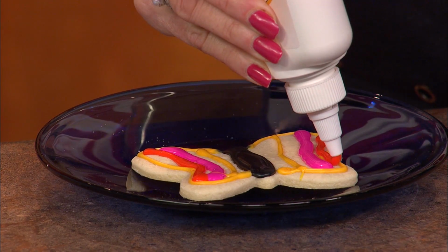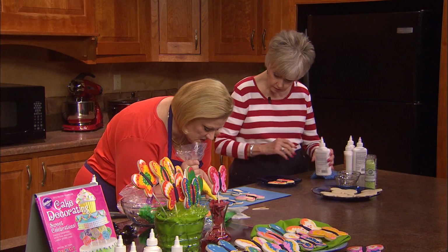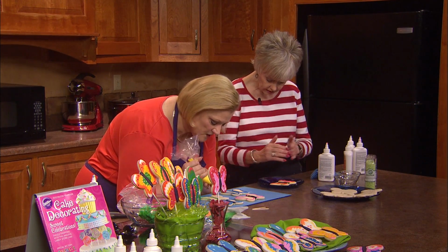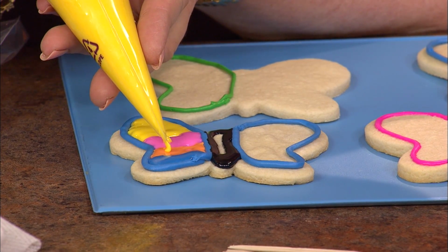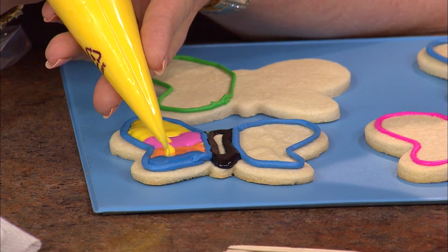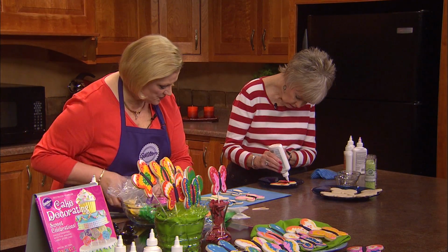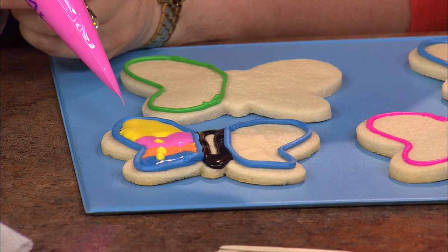Again, doing a whole bunch of colors at one time is kind of cool. And I'm just going to do this one wing, finish them out here. Oh, you're doing it across, and I did it up and down. You can do it however you want. That's great. And then I'm going to go back in and put a dot in there so that he has little accents. Now you can also use sugar pearls if you want to. You can see how it's beginning to go down. See, if you counted to 10, it levels.